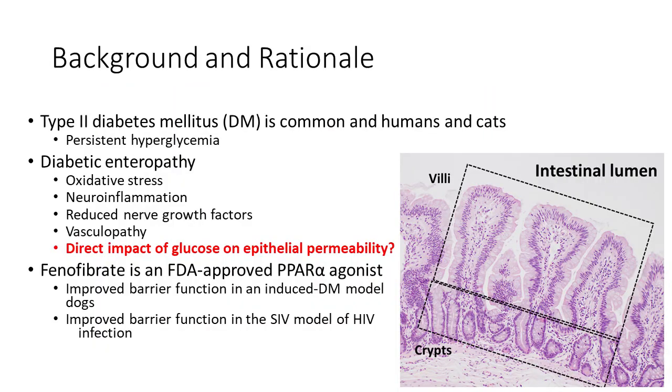As I probably don't need to tell you guys, diabetes is very common, both obviously in the human population, but also in cats. It's one of the most common endocrinopathies that we see in our cat patients. Diabetes is a very complex, multifactorial disease, but at the bottom line, what we see is persistent hyperglycemia, regardless of the initial etiology. And since it's such a chronic disease, and because glucose homeostasis is so important to many organ systems in the body, we see lots of comorbidities associated with chronic persistent hyperglycemia, one of them being diabetic enteropathy.